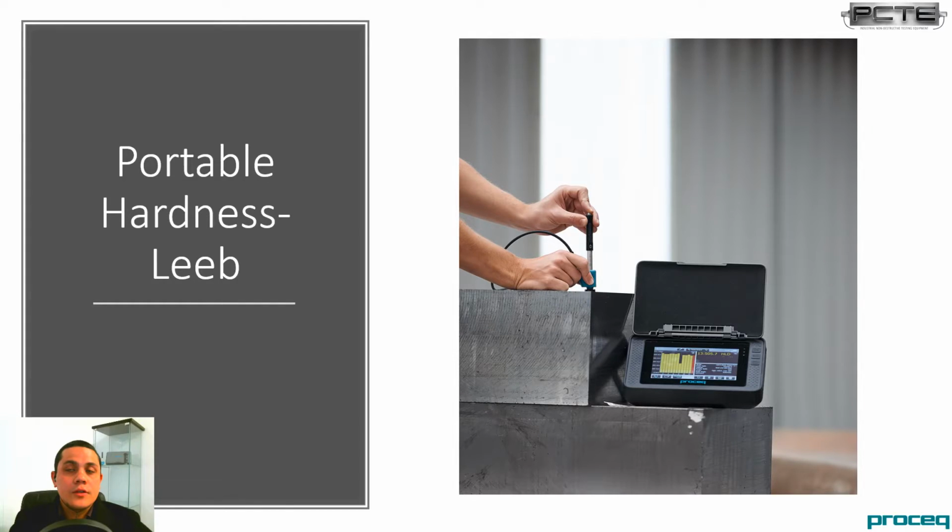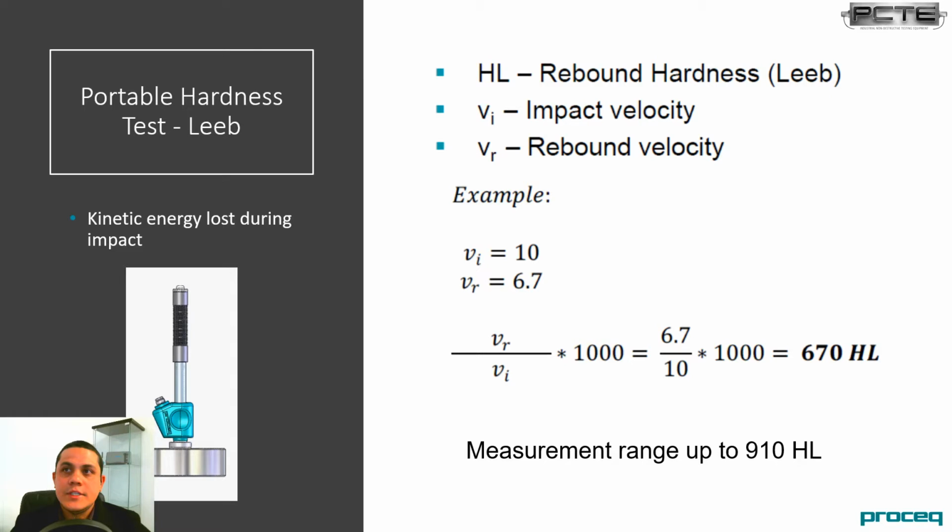The first portable hardness testing method we'll talk about is the Leeb tester. The Leeb tester was actually invented by Proceq along with the Schmidt hammer. The easiest analogy I can describe is, let's say you have a ball, and a hard material and a soft material in comparison to that ball. Let's say a hard material is something like concrete, and a soft material is something like sand. If you take that ball and throw it against the concrete, you can expect a pretty high bounce back. If you throw it at sand, which is a soft material, you can expect a pretty low bounce.